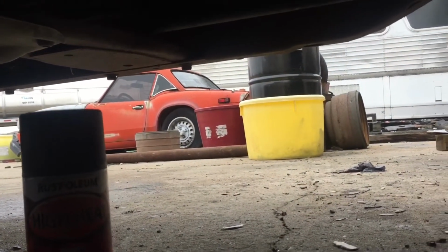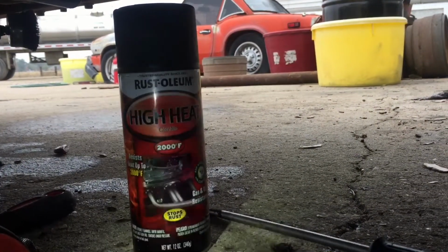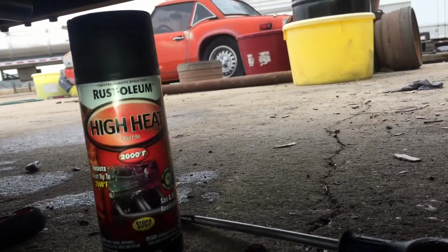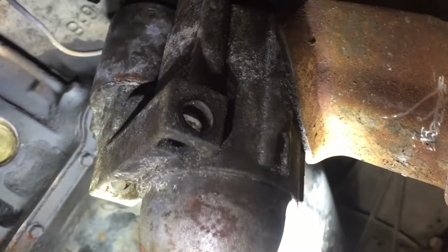Oh man, where's my little pocket flashlight? Hold up, be patient with me. That one right there. My dad had it laying around here, so I used that. That chisel and the smaller chisel like this one, that flat blade, and bronze hammer, right?